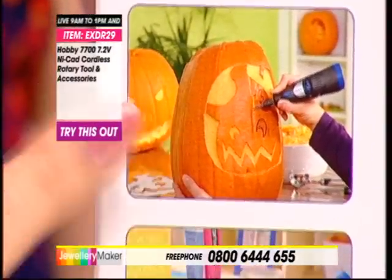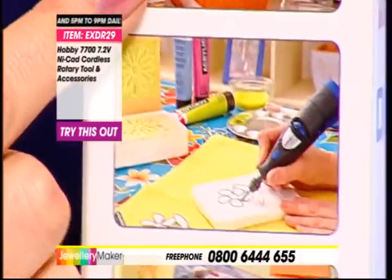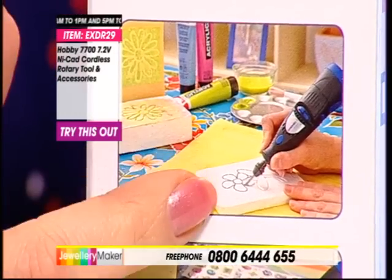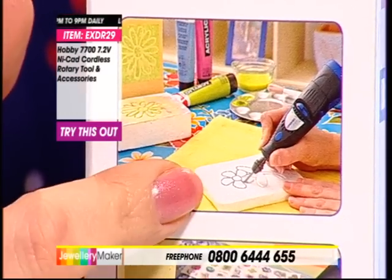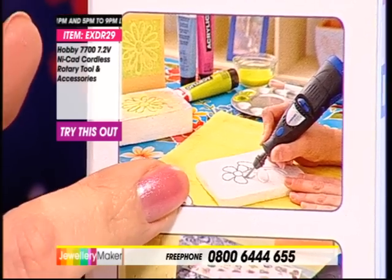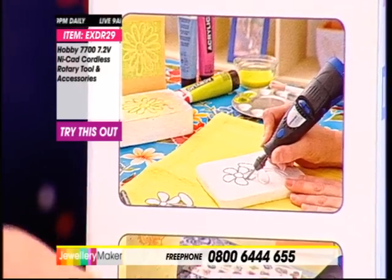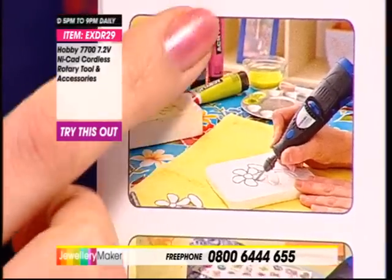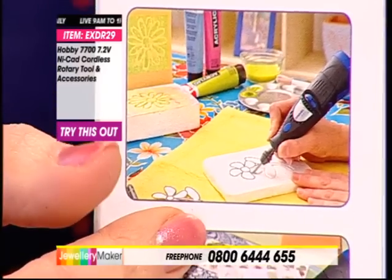But move down and get a little more crafty and creative. You can see there, what's that working with there? I'm not quite sure with that. Looks like polystyrene or something, doesn't it? It's certainly working on a block of something. Although it says acrylic at the top there as well, whether they're your acrylic paints, I'm not sure. They're making stamps, maybe.